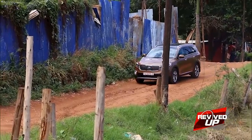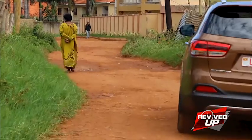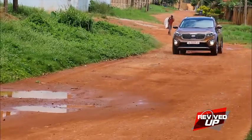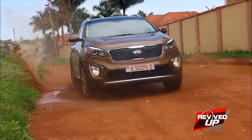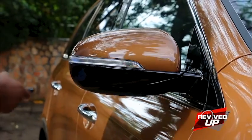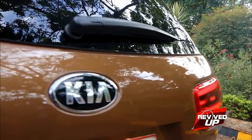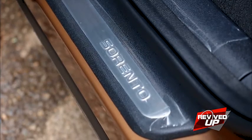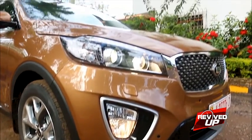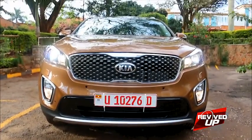The Sorento also delivers on its off-road performance. It comes with 3 driving modes: Normal, Eco, and Sport, to deliver the right performance for different driving conditions. Comfortable, stylish, and efficient, the Kia Sorento is a fine example of a modern mid-size SUV. Suitable for both business and family, the Sorento's unique design offers something for everyone.